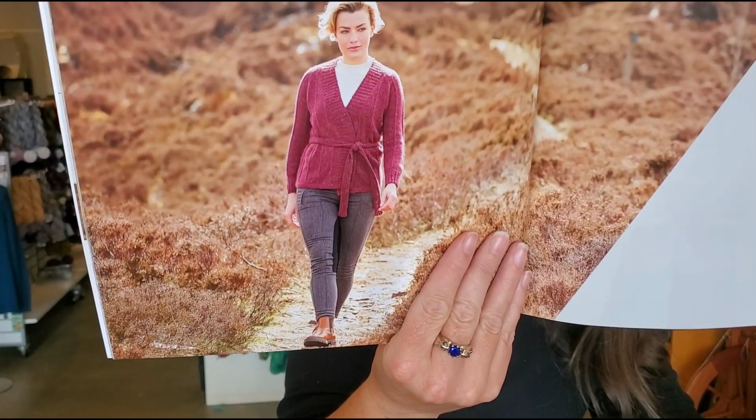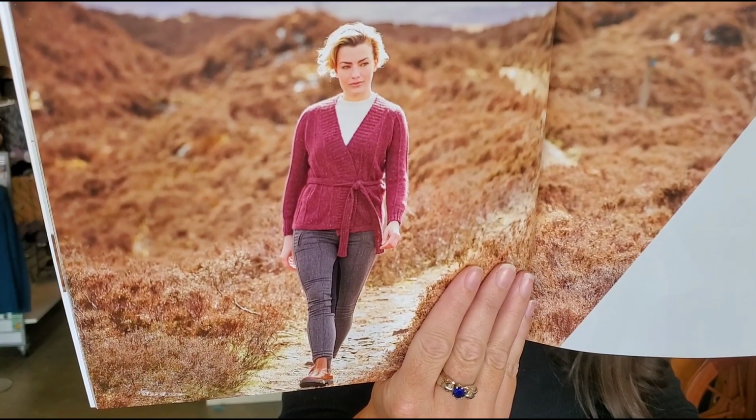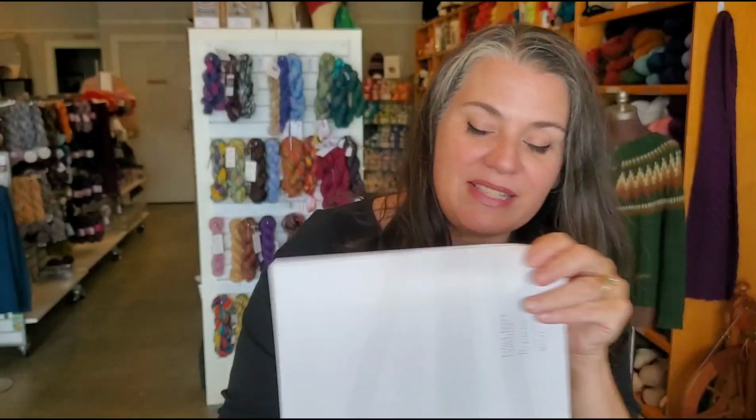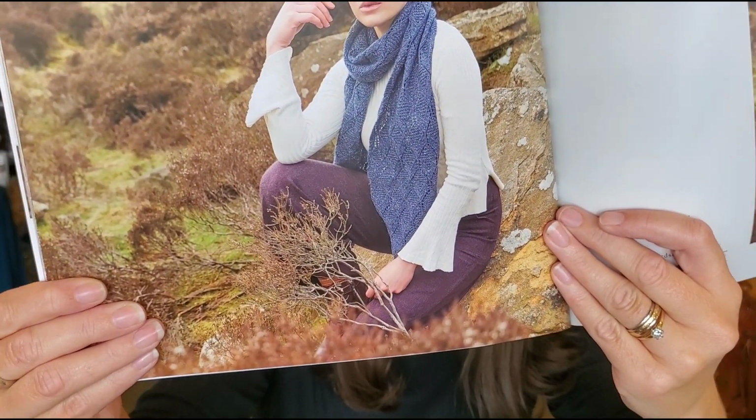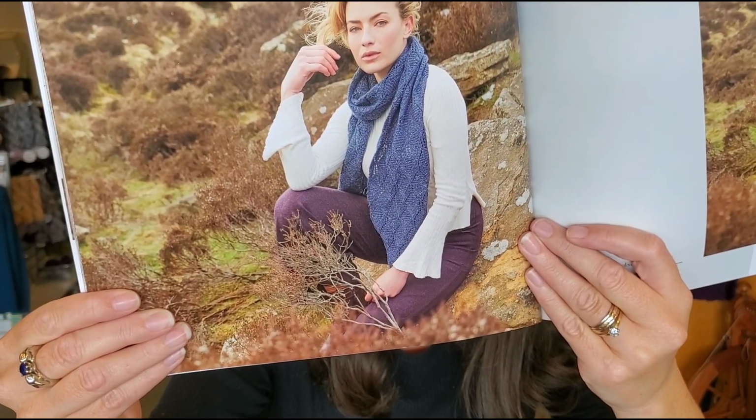So Rowan Felted Tweed really has a really nice drape. The viscose and bamboo in it make it a really lovely soft DK weight yarn. It is fabulous for garments just on their own. So there's a lovely little cardigan, simple design with a classic look. There is a lovely lace scarf from Lisa Richardson.